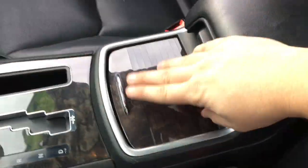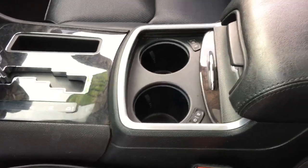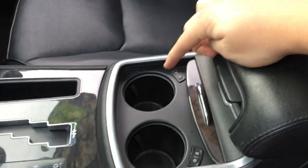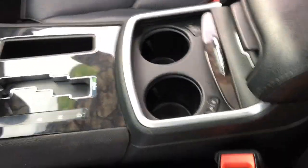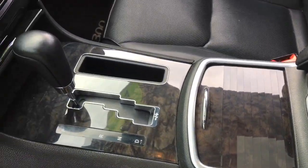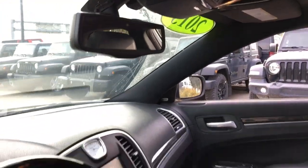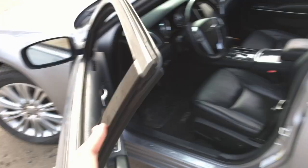And you can move this. You got 2 big cup holders right here. And they're heated and cooled cup holders. So if you have a coffee with you, you can keep your coffee nice and warm by choosing to warm it up. And if you have a can of Coke, you can keep it cool. Heated and cooled cup holders are the greatest. And this does have an automatic transmission and a spot for your phone right there. This has an auto dimming rear view mirror too. Let's go check out the back seat area right now.